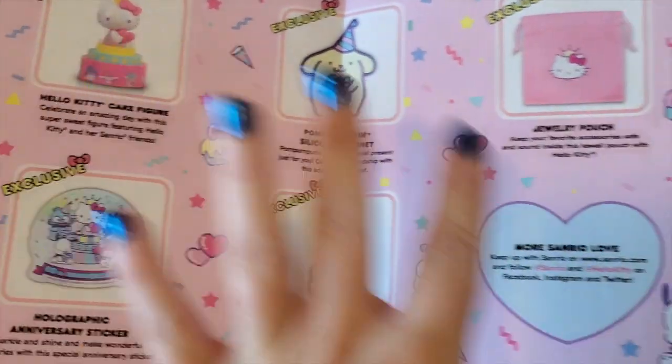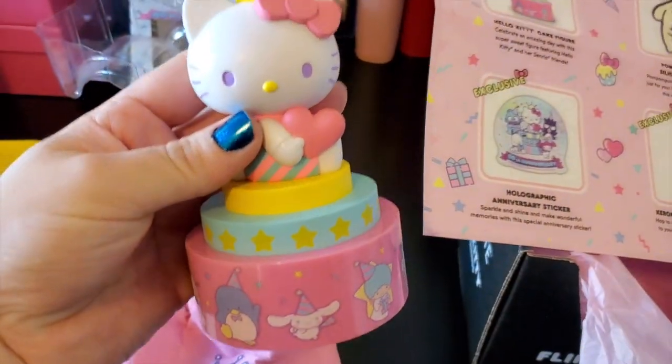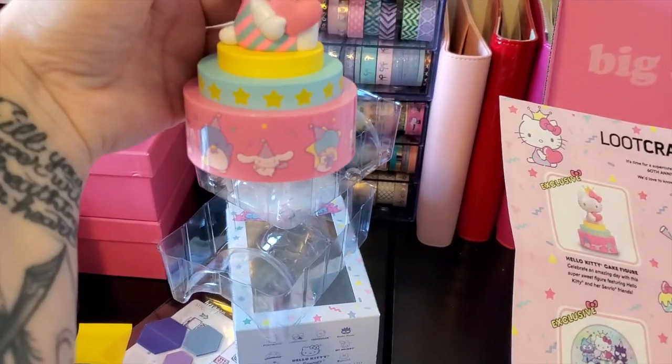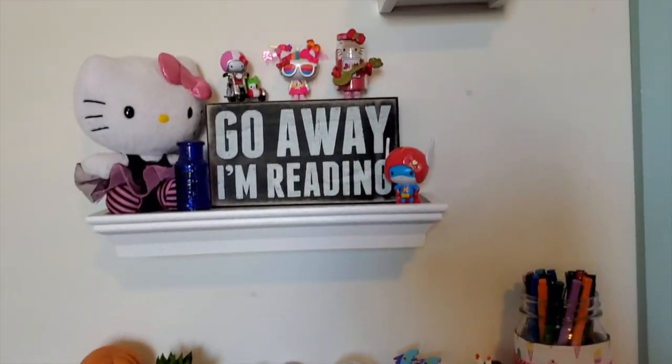So all of these items are exclusive, and I really love when they come with figurines like this because they just make such great decorations and things that I can keep in my office.